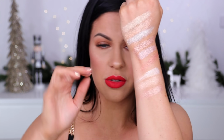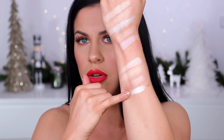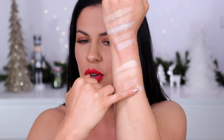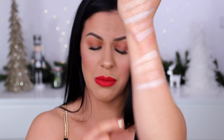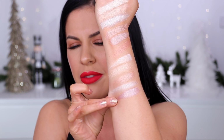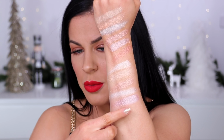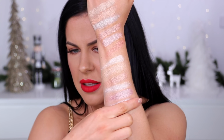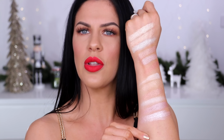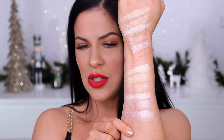This one here is Glow. This one's like a duochrome. Hopefully you guys can see this. My entire arms are going to be covered by the end of this video. This is like a white with a gold reflect through it. It's really pretty. And then Allure, which is a deep purpley kind of pink. And Vivid, which is a pink as well, but a lighter sort of pink. So yeah, those are the swatches. Oh my gosh, look at all these swatches. Wow, we've got a lot going on. But yeah, that is what the swatches of those look like.